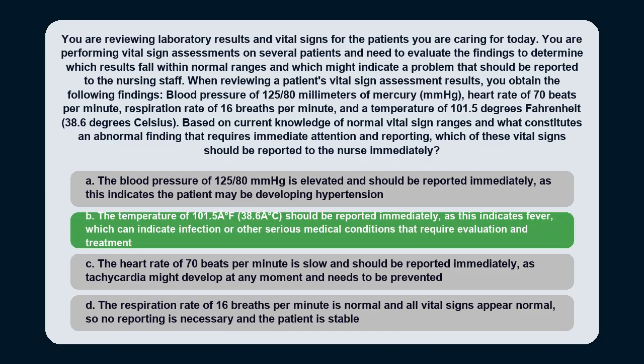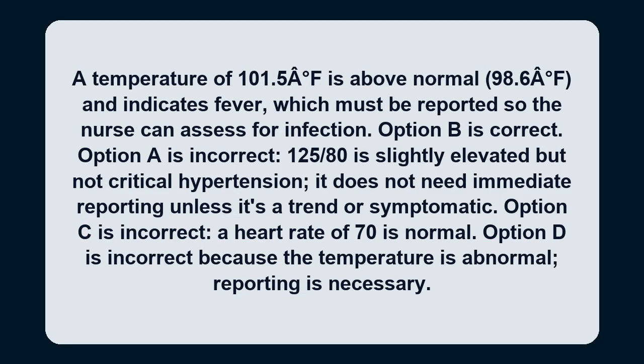The answer is B. A temperature of 101.5 degrees F is above normal, 98.6 degrees F, and indicates fever, which must be reported so the nurse can assess for infection. Option B is correct. Option A is incorrect. 125/80 is slightly elevated, but not critical hypertension. It does not need immediate reporting unless it's a trend or symptomatic.